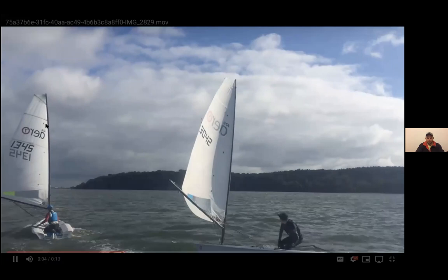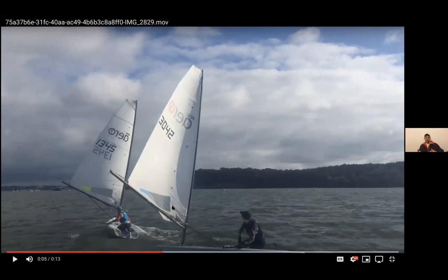So we can see some big, big angles here. So he's going very hard by the lee with a wave. So the boat, although he's sailing more distance than the guy in front, he's going a lot faster. So again, it's that trade-off which relates to VMG.